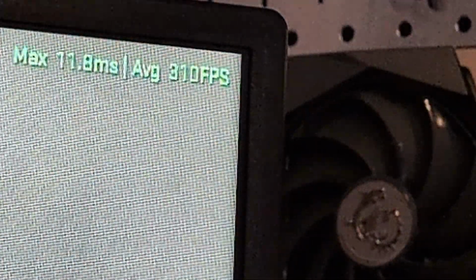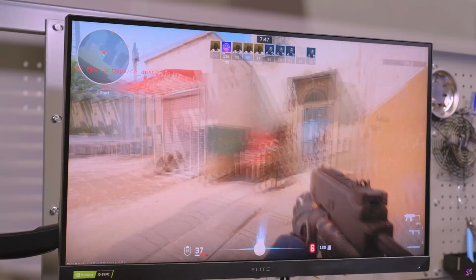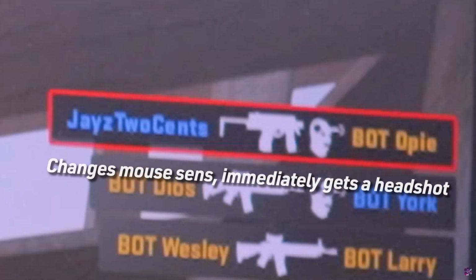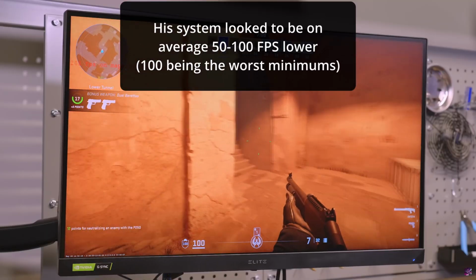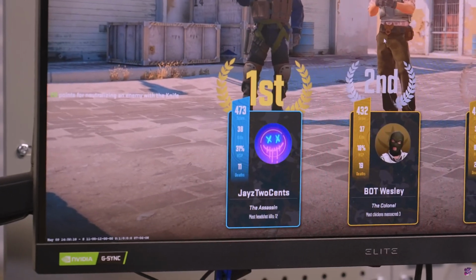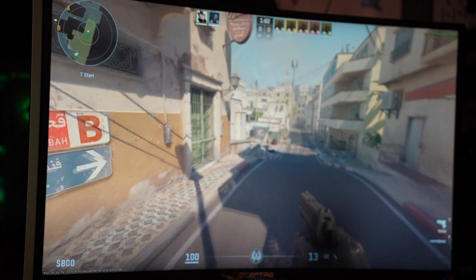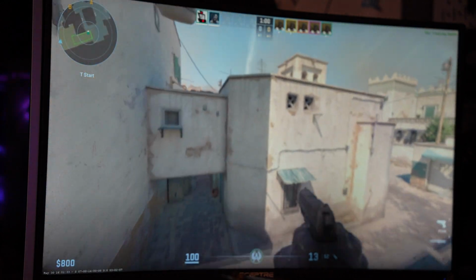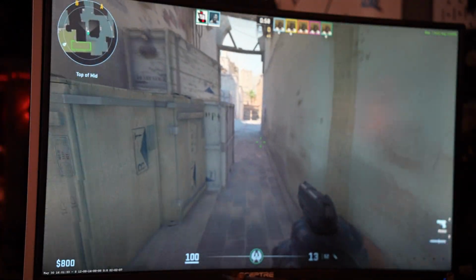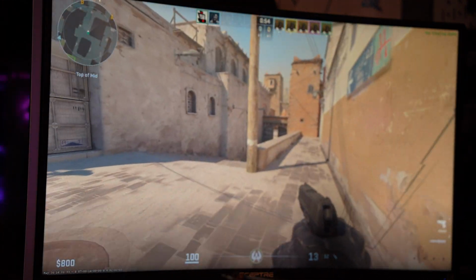I think his was jumping down into the 120 range quite often, and then back up to 170 to 250. It's going to be hard without a real benchmark showing exactly the numbers across the board. This game's a little tough because you can't use MSI Afterburner, so I'm not seeing any frame time spikes or anything like that. It does feel really smooth, but it's definitely outperforming Jay's PC quite a bit as well. I cannot find anyone in this bot match.